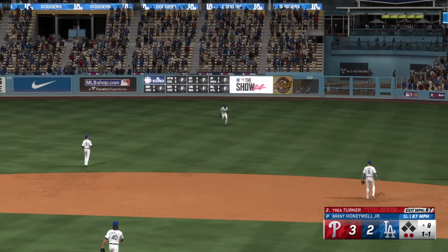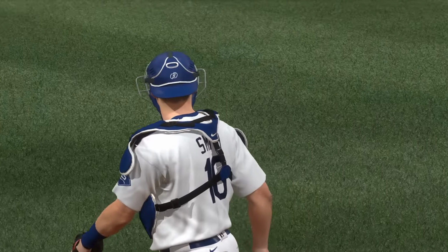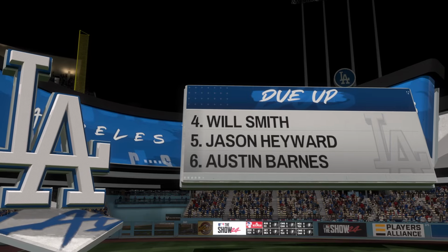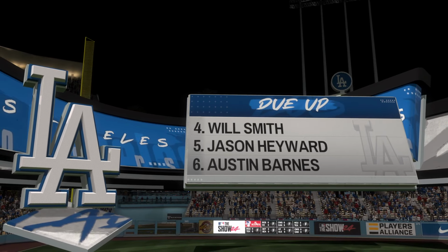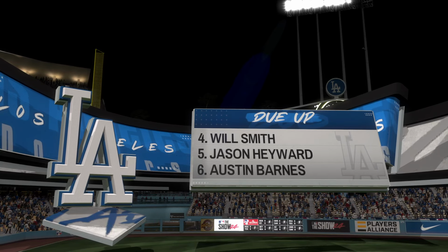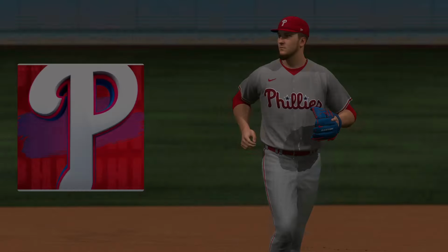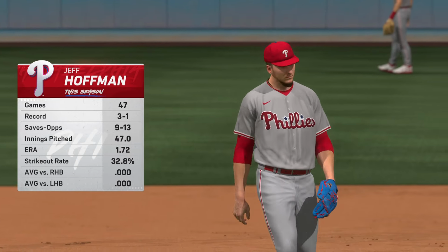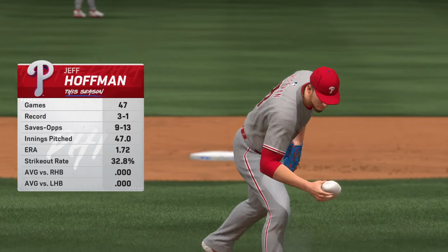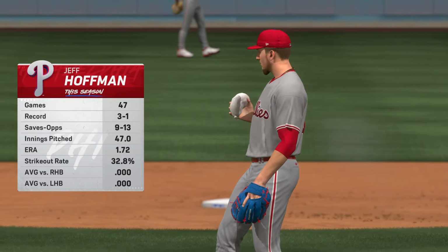And that one is lifted in the air. Hayward makes the grab, and that's the inning. Three up, three down that time. On to the bottom of inning number nine. 4-5-6 coming up. It's the Phillies 3 and the Dodgers 2. Jeff Hoffman gets the ball now. And we all know about his slider. It's just filthy, man. And one of the better ones in the game, I'd say. Spin rate's very high, and it just breaks a ton.